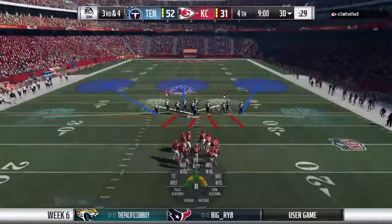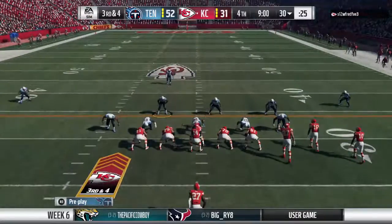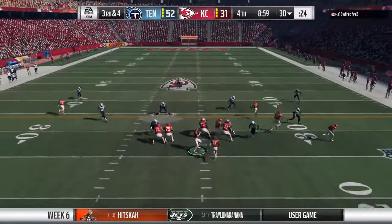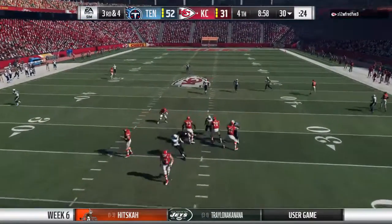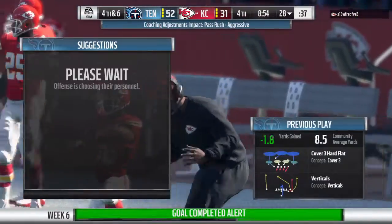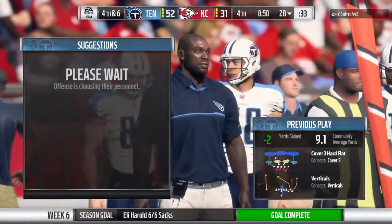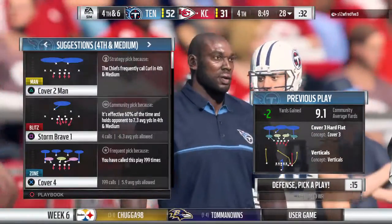The Chiefs on 3rd down. They've converted just 2 for 6 thus far. This is 3rd and 4. Now Dalton. And the Titan defense steps up here, and down he goes. Eli Harold in there to get him, and that's sack number 6 for him on the year.